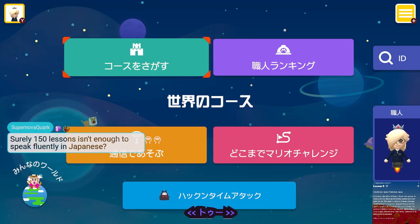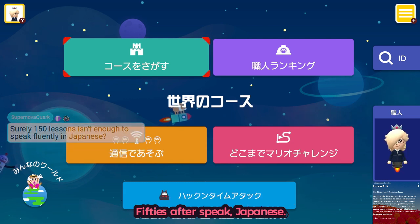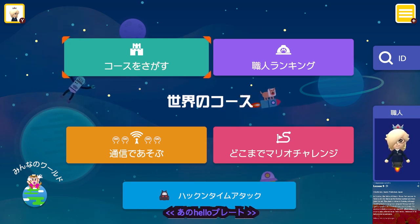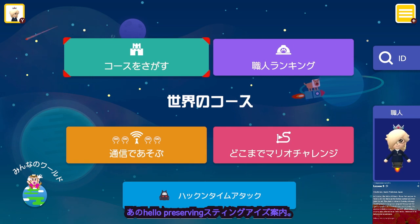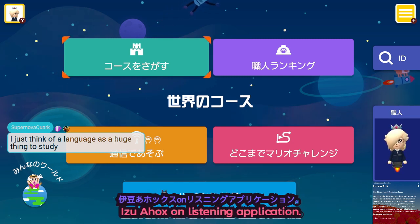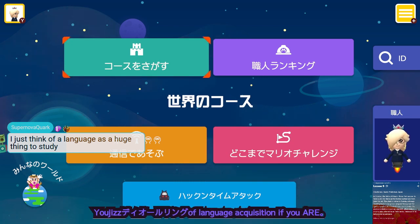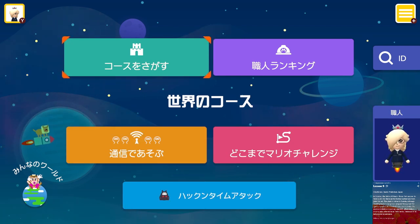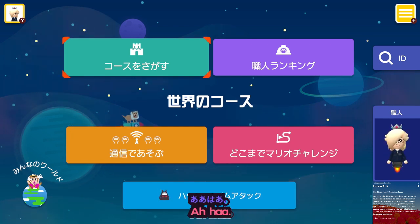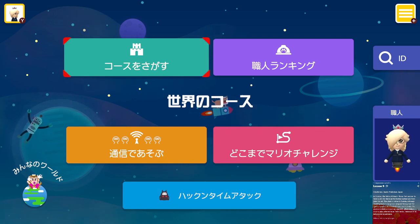Surely 150 lessons isn't enough to speak fluently in Japanese? Well, the biggest thing with Pimsleur is the focus on listening and pronunciation. You just think of a language as a huge thing to study. You're not wrong, Nova. Language acquisition is kind of a lifelong thing. It really is. For any language probably, it's kind of a lifelong journey rather than something you master in a set number of time.